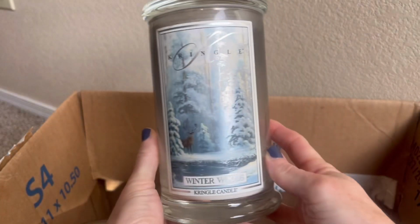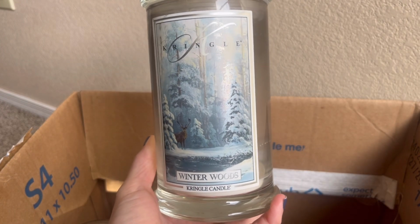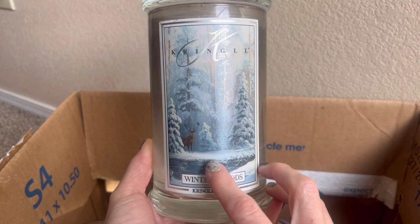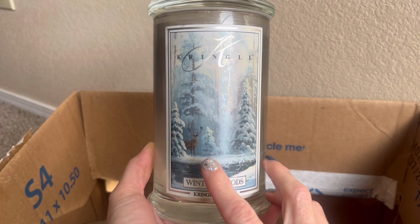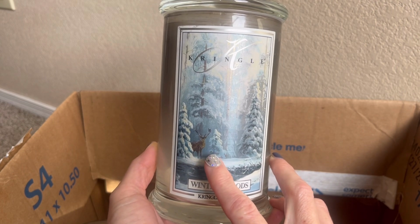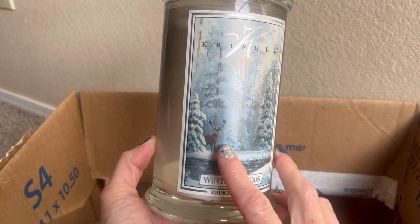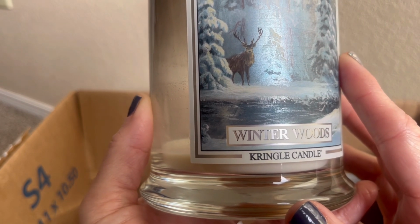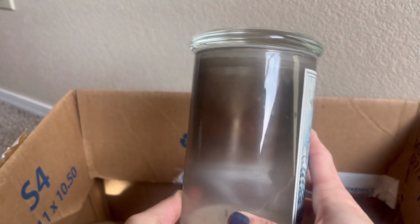All right, this is Winter Woods from Kringle. This was a new 2023 holiday release or winter release. I loved the packaging on this. And if you guys caught my video from a few months ago when my husband smelled all the candles with me, we had a great debate over if this was deer or elk. This is a deer, in my opinion. I'm sorry, it just is. That's not an elk. I don't know. Well, now that I'm looking at it more, okay, it doesn't matter. All right, the debate continues.